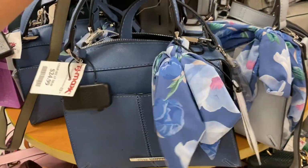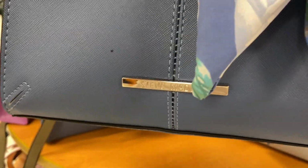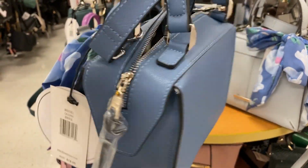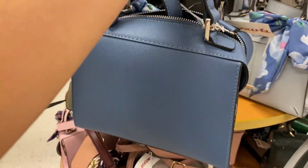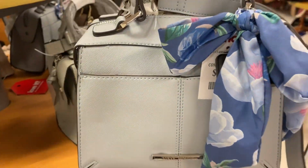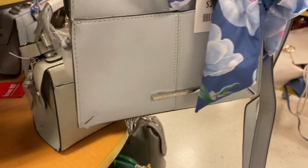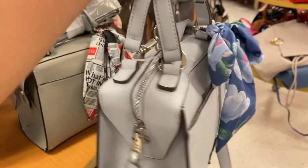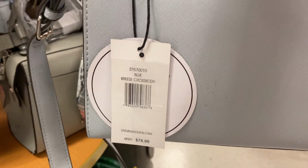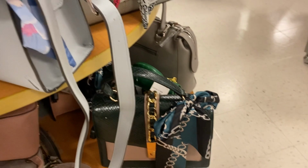Over here we have some more Steve Madden. They definitely have a lot of these in different shades. This we have in a blue with a nice blue bow, going for the same price, $24.99. Next to it, we have another baby blue, so lighter, but with the same bow. $24.99 as well. All of these were originally $78, and they're a crossbody bag, so super nice.